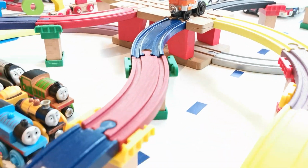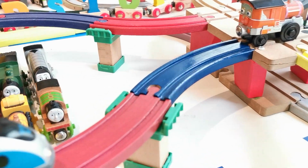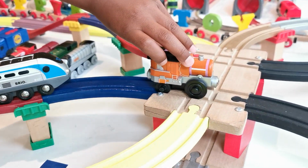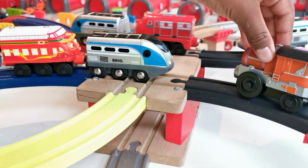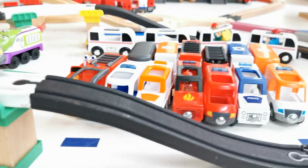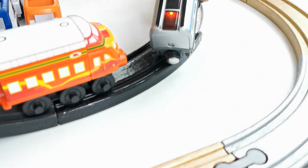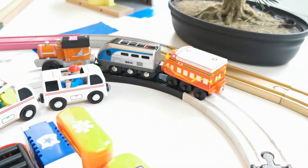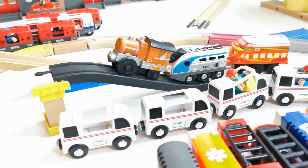Oh no, it didn't go. It just stayed there. Kind of looking the wrong way. Is it? Oh, that's why it didn't go. Now it's going down the line. Oh no, it crashed. Oh no, the train just crashed. Maybe Coco could help. No, I think now it's good. They are back on track.